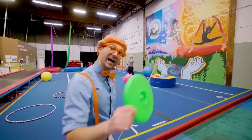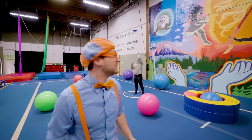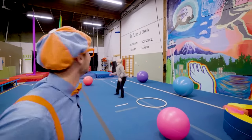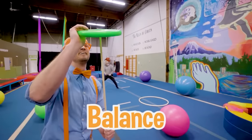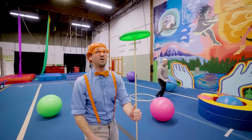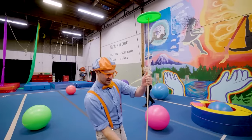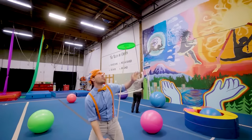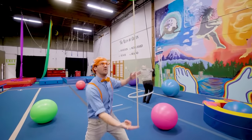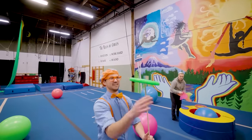I know what to do with this. Wow. Maybe I could juggle. Wait, he's not juggling. He's balancing. Let's try it out. Whoa, do you see how he just spun it really fast? Yeah. All right. I'm gonna put it on my fingertip. Whoa! Check it out! That's awesome!